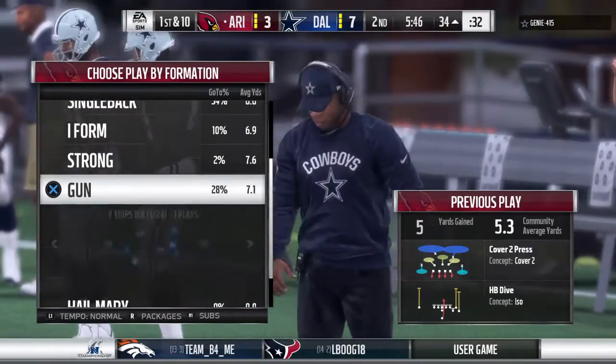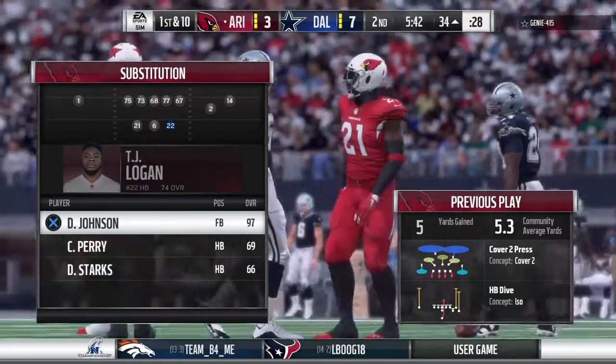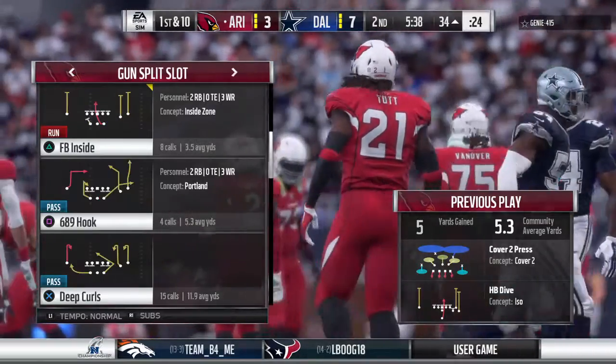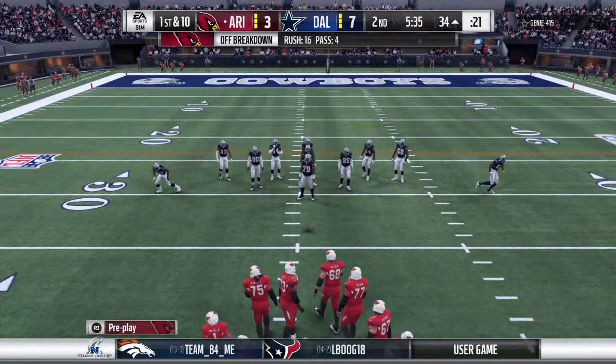I like the look that they just showed there. When you come out in a passing formation, spread things out a little bit, makes it really hard to cover the middle of the field, doesn't it? Because you've got to go out to the perimeter and cover those guys. Yep, exactly. Got some good blocking, too. Helped him pick up the 1st.